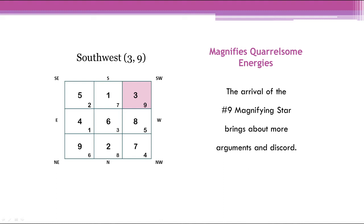Occupants need to calm their tempers when dealing with people. Avoid overreacting too quickly when something angers you, and make it a point to take time to reflect before answering or responding, especially if you're not in a good mood. So it's a month when being slow to take action, to respond, or to say something is better than being too quick.